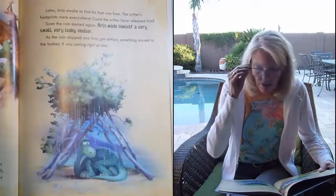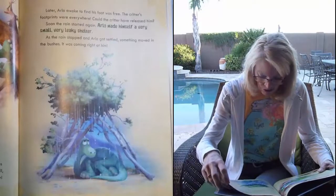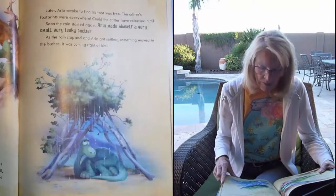Soon the rain started again. Arlo made himself a very small, very leaky shelter. Oh yeah, that's pretty bad, buddy.